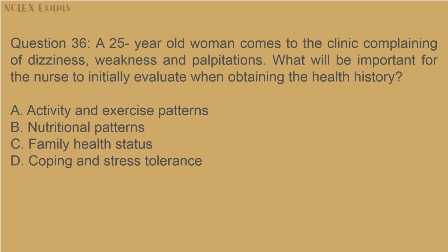Question 36. A 25-year-old woman comes to the clinic complaining of dizziness, weakness and palpitations. What will be important for the nurse to initially evaluate when obtaining the health history? A. Activity and exercise patterns. B. Nutritional patterns. C. Family health status. D. Coping and stress tolerance. Answer: B. Nutritional patterns.